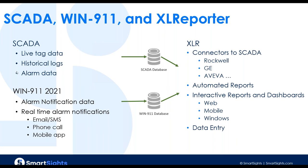XLReporter extends the data capabilities of SCADA, right? It makes the process data available to more people in the form of actionable insights using connectors to systems like Rockwell, GE, Aveva, and so on. XLReporter can also connect to Win911 and assess the performance of the Win911 notification application. Right? So as Win911 is extending notifications out to its contact directory, it's logging a history of its activity to a time series database. XLReporter can use that database to assess what notifications are happening most frequently, in other words, nuisance or bad actors. It can assess the distributed workload among the different contacts in the directory and provide other metrics and insights into the performance of Win911.